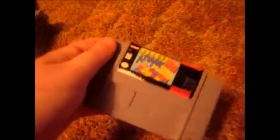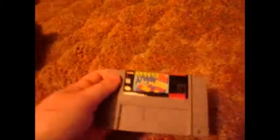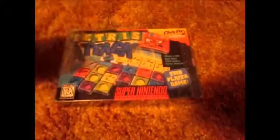Alright, next we have Tetris Attack. My favorite puzzle game on Super Nintendo, I guess besides Kirby's Avalanche. But this game is really good. It surprised me how good it was. It's really addicting, and I'm not really a big puzzle fan. And I also have this complete in box.